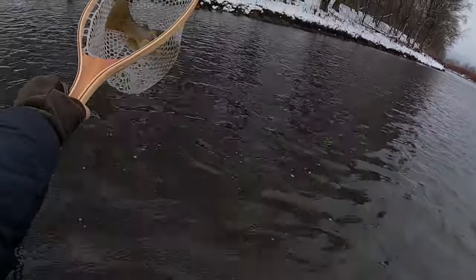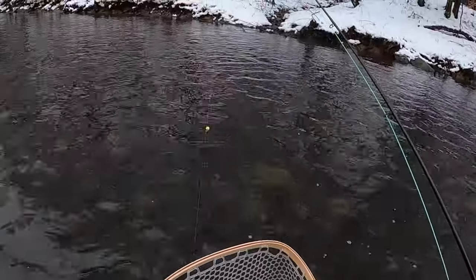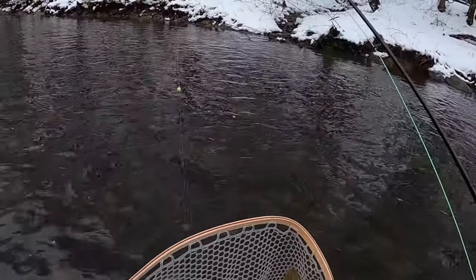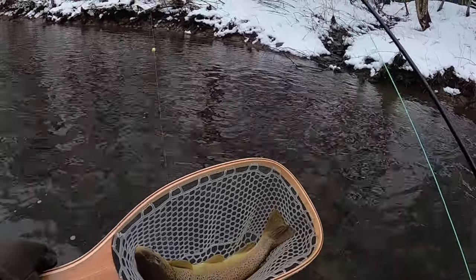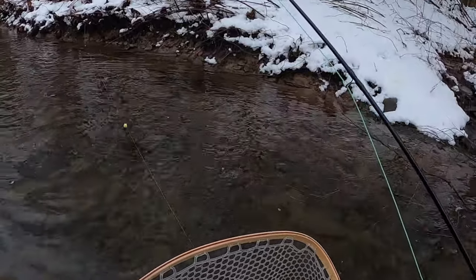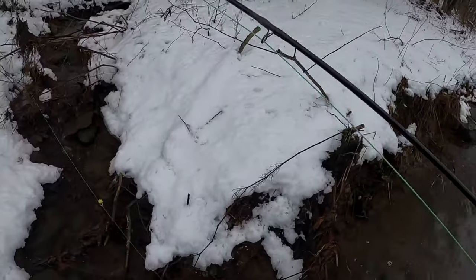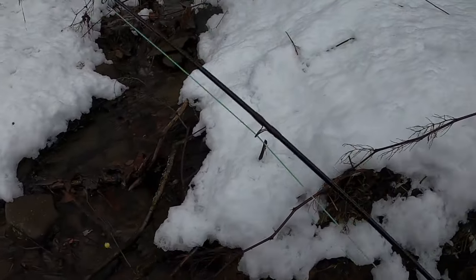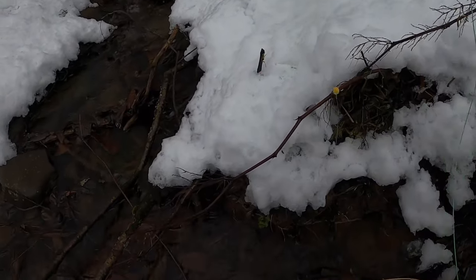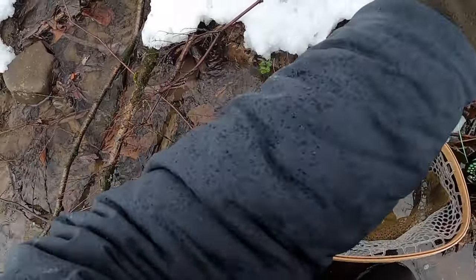Oh yeah! Oh yeah! Yeah! I did not know if I was gonna catch anything today. That is awesome. That is awesome. Wow. Holy moly. Look at that. Got him hooked just on the corner of the mouth there. Just gonna take my gloves off so you don't get soaked.